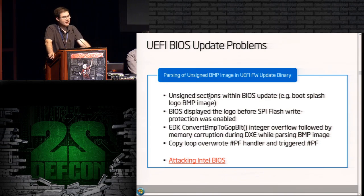Another issue, even if you have tried to protect the interface, is there is occasionally some data that you can't really trust. So a few years ago, a talk by Invisible Things Lab showed an issue with an Intel BIOS where basically the image that gets displayed on your screen when you power up, yeah, that was just an image that was being parsed and it was not really verified in any way. So they found an integer overflow that allowed them to take control right up in the early BIOS there just by substituting that image.